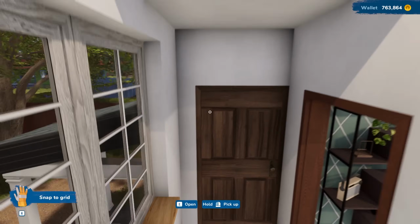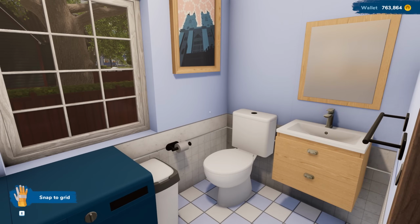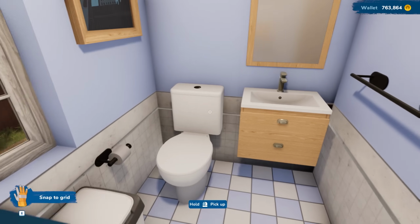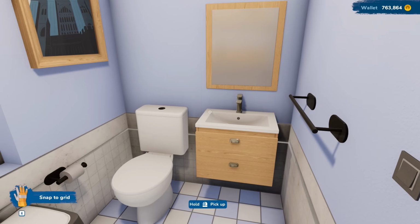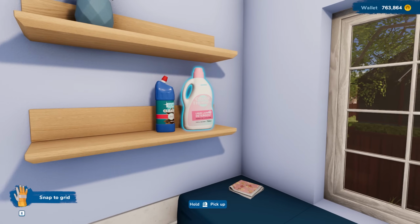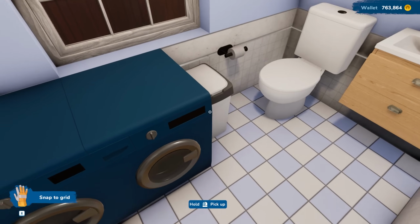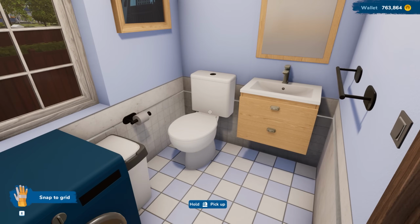Next up, I went ahead and tackled the downstairs bathroom, and I decided to make this a half bath so that I could fit laundry in here. So in here, we just have a toilet and a sink, as far as bathroom stuff goes, but then I put the washer and dryer in here as well, with a couple of shelves for holding laundry detergent or whatever. And that's pretty much it. It's just a pretty tiny little bathroom.